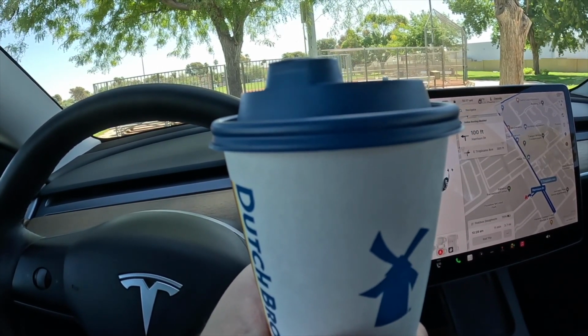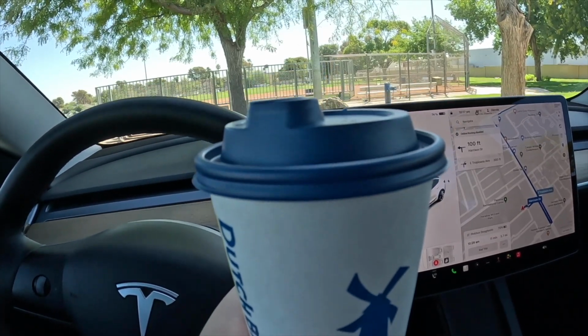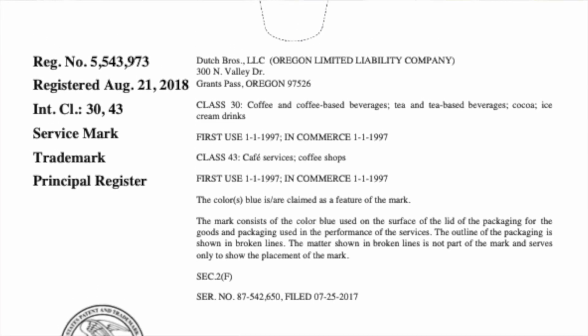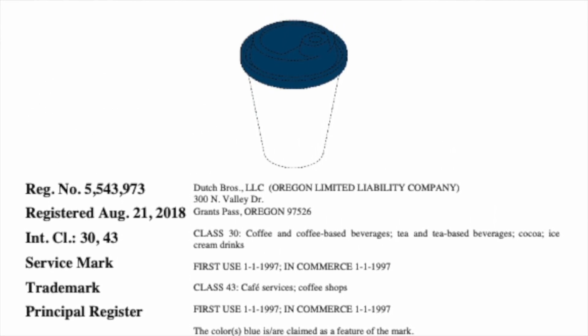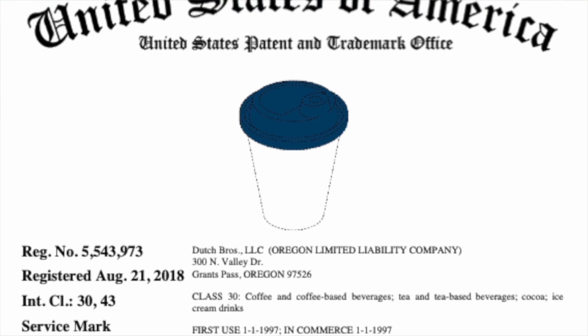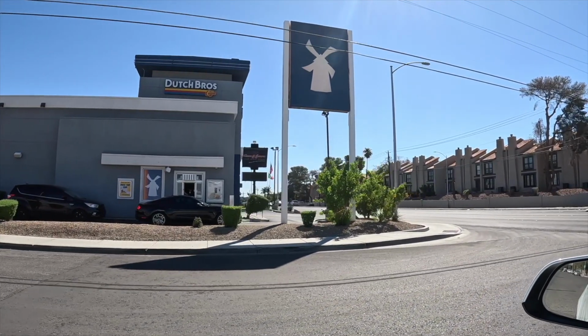When I was looking at the trademark, I thought, well, they have this really weird sippy cup lid thing. Maybe they have a trademark for that, but it's just the blue top. They've dotted out the line, so they don't actually own a registration for the configuration of the lid itself. As always, trademarks are fun.